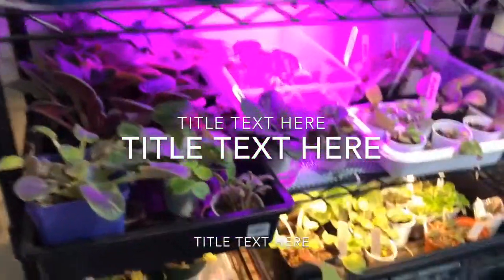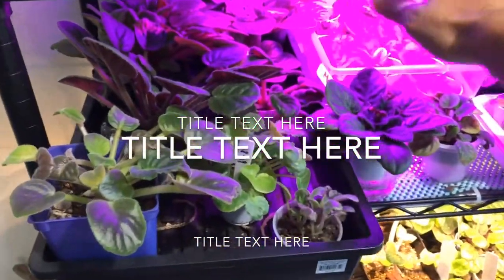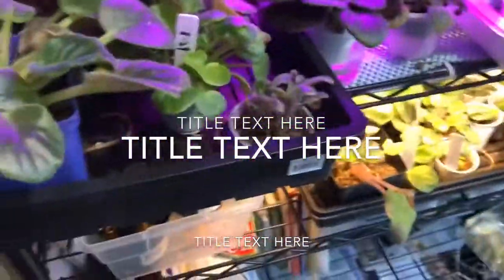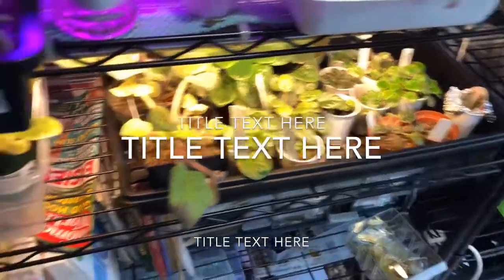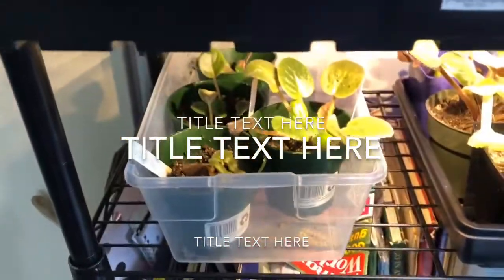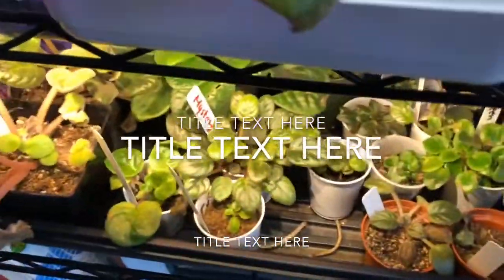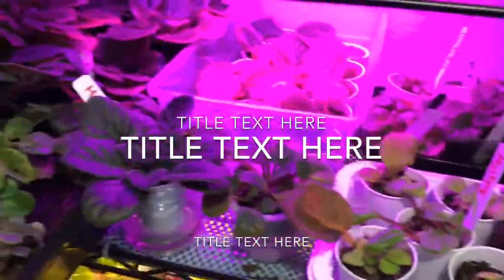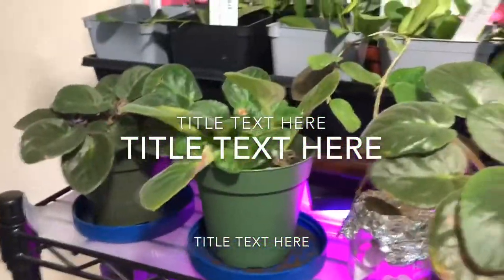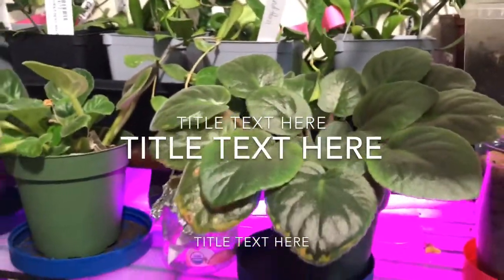And here's my daughter's light. Probably not good for this video. African violet collection, and she propagates them too. We actually sold some of those in summertime because she wanted to make money with something. So, you know, entrepreneurship, that's more important than graduating college, in my opinion.